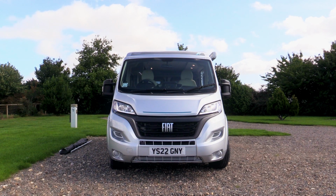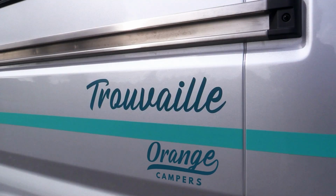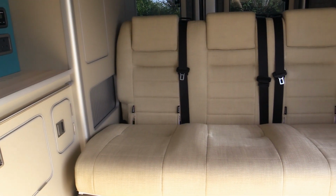And I'm here to check out this camper van. Now this is called the Trouvaille and it's from Orange Campers, who are based in Rotherham. Now the short wheelbase is 4.96 metres. This is a 3-seater bench, it's a rib unit.